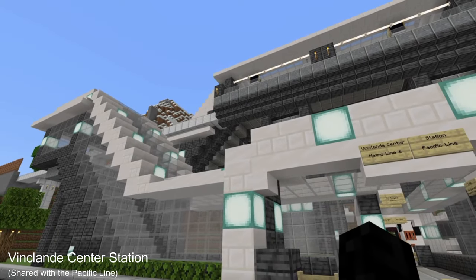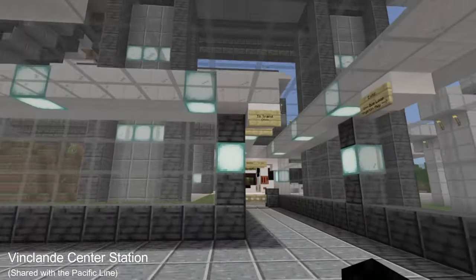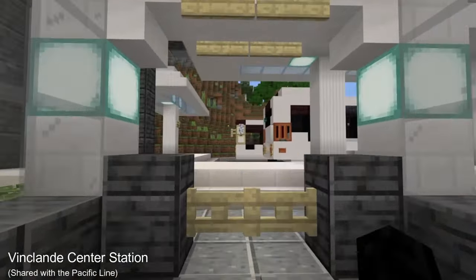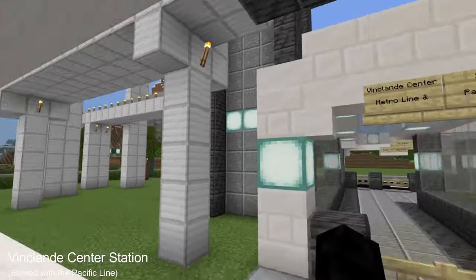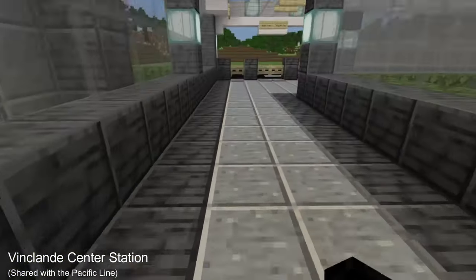Here is a street view of the station. Just like that, very nice. And let's go to the bus loop exit. This is the other one. It's a little smaller, but you know, it's still important. So this is the bus loop entrance slash exit. You can see some of the Pacific Line cutting through here.